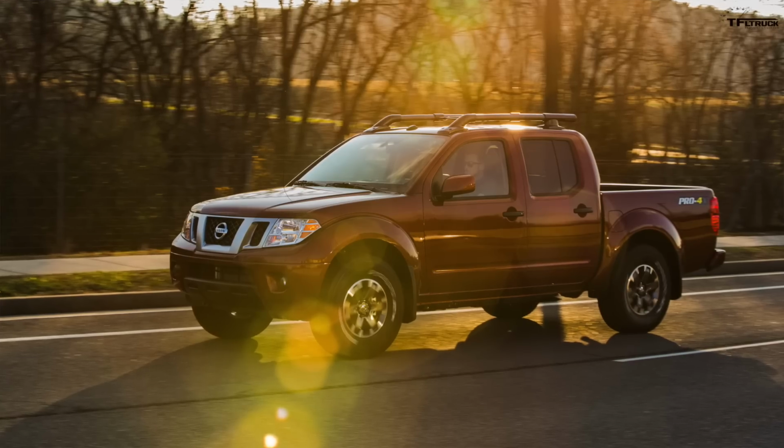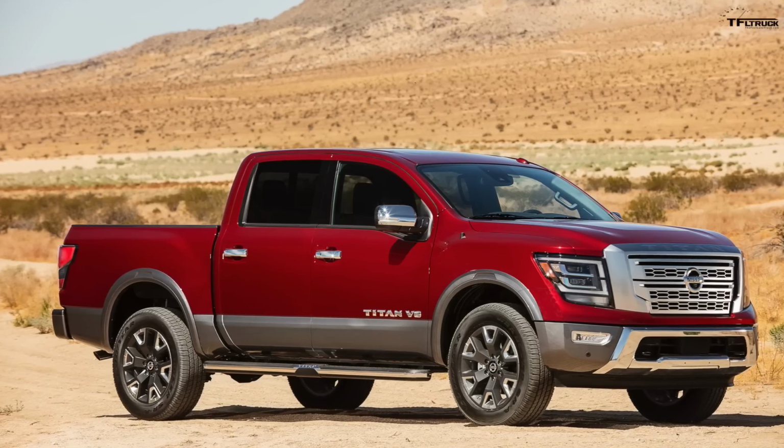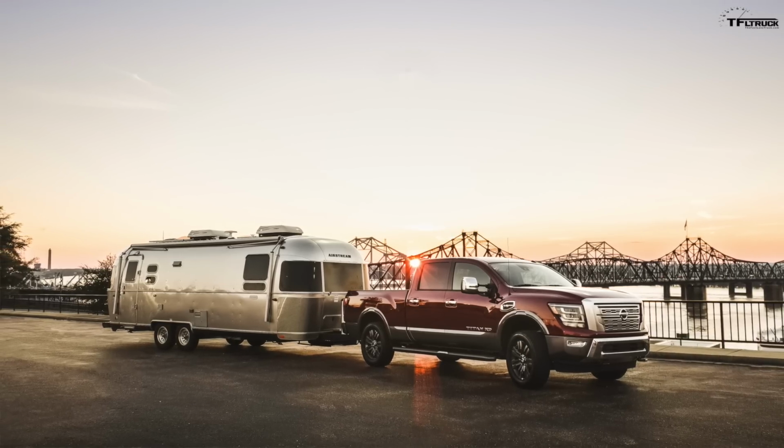Nissan says that the 9-speed automatic that's going to be in this 2020 Frontier truck is related to the new 9-speed available currently in the 2020 Nissan Titan and Titan XD trucks. There may be a little bit of part differences, but overall, the way that the transmission is organized and set up is going to be the same. And Nissan says that, of course, it will be shifting quieter and smoother and also have great shifting capability.